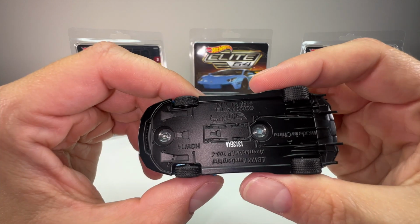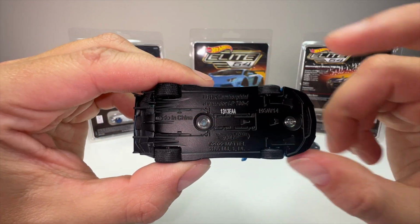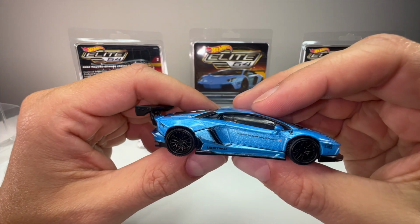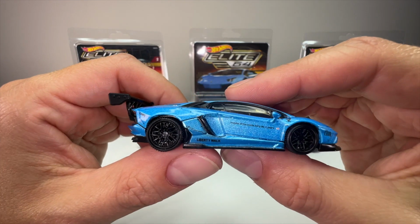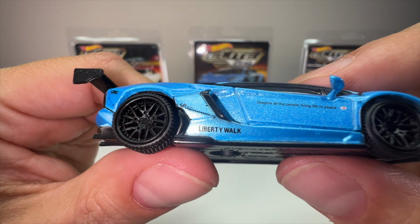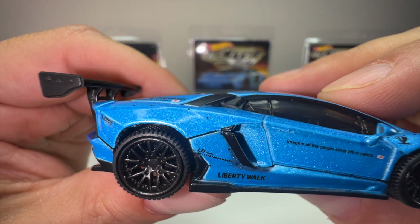The bottom of the chassis on this one is not as detailed, but in real life, this has a flat floor, I believe, so you can't see any of the detail anyway. So that's probably literally accurate on the real car. So you can see the tampos on this one. They look pretty good. They're black. It's not super lined up right there.